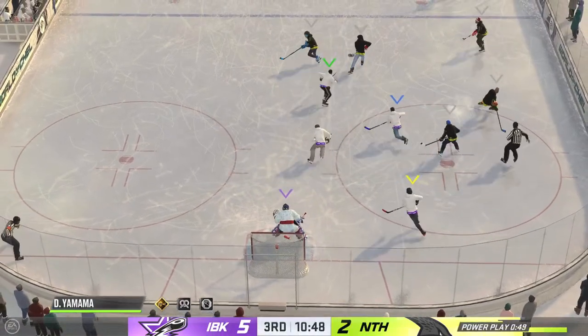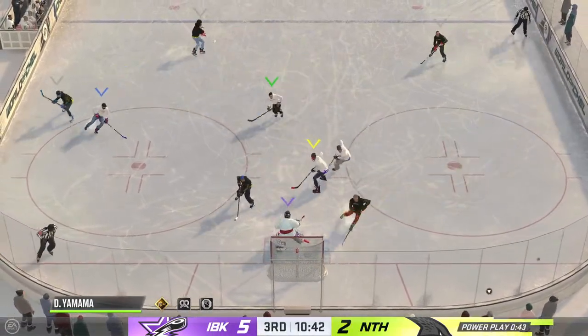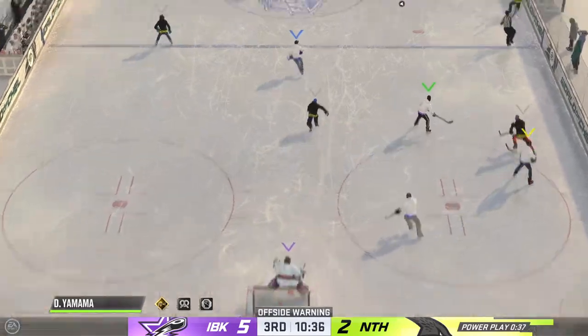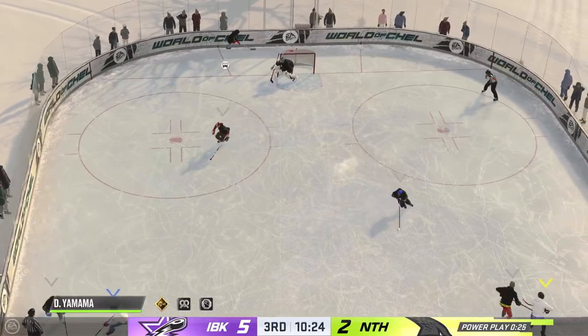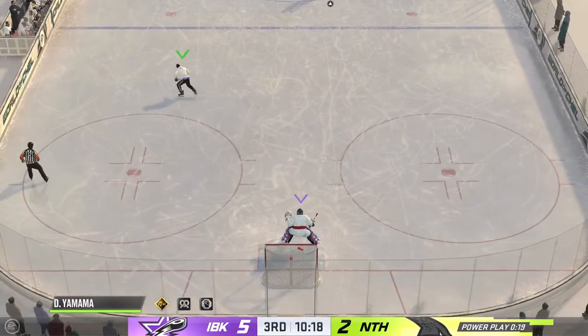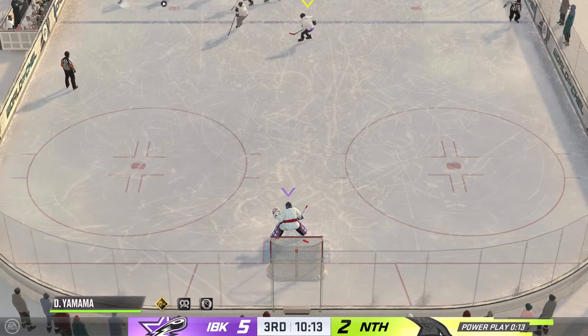The Nighthawks win the faceoff. Hammers it on net. And that misses. Manny snapped that right up over top of the net. He doesn't miss by much. The Nighthawks will play from the defensive zone.